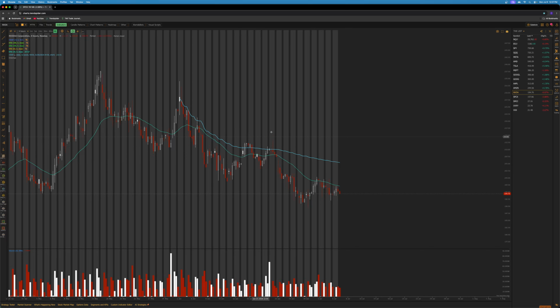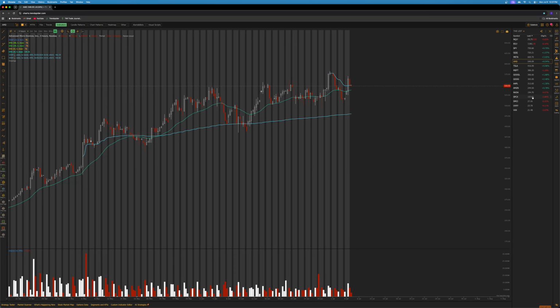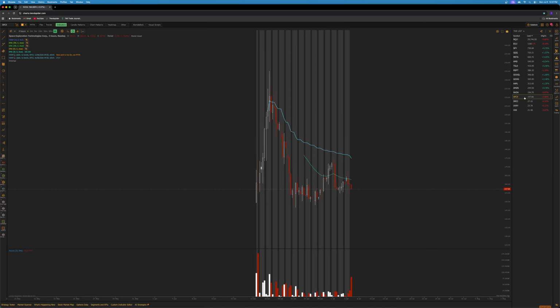Nasdaq, Nvidia still below, still in a downtrend. This is what's causing the downtrend on Nasdaq because Nvidia is a big heavy weight on Nasdaq. AMD is moving strong, but Nvidia is having a tough time.